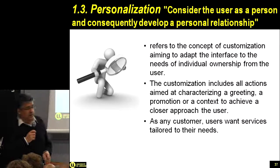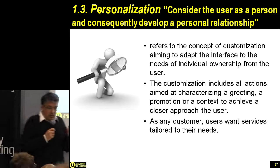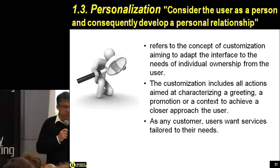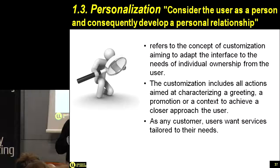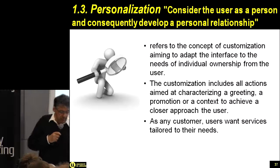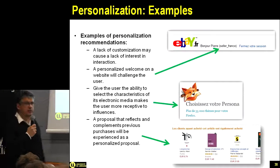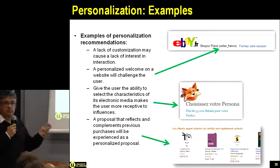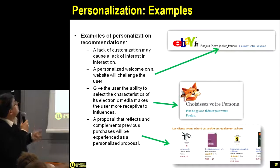The third criterion is personalization. Personalization means considering the user as a person and consequently developing a personal relationship with the user. Personalization refers to the concept of customization, aiming to adapt the interface to the needs of the individual user. I will give you some examples. Maybe if you use eBay, you see, "Hello, Peter." Yes, it's personalization because you have the name of the user. Another one is when you give the user the ability to select the characteristics of their electronic media, which makes the user more receptive to influence.